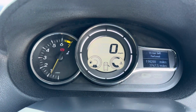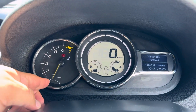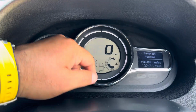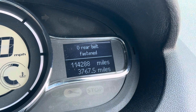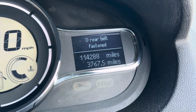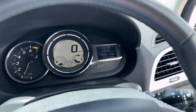This is your dashboard, and as you can see, there are no warning lights in the dash whatsoever. You've got your rev counter over on the left here. In the middle, you've got your fuel gauge, your water temperature. This is just showing me that I've got a door open, and this is your digital speedometer. And then over on that side, you've got warning messages. So if anything was to come up, it will pop up on there. Plus underneath, you've got your current mileage. So it's 114,288 miles. But yeah, like I said, there are no warning lights in the dash at all.